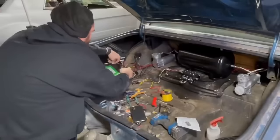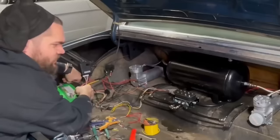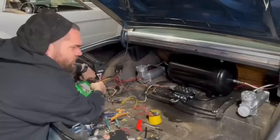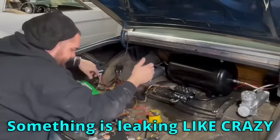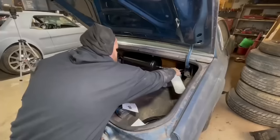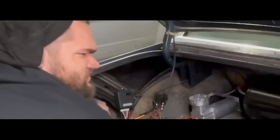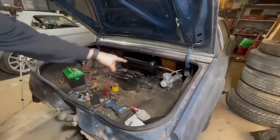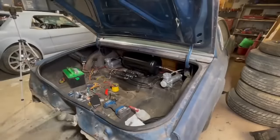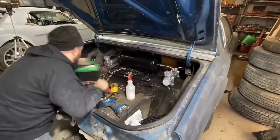Going for my test, and something's leaking like crazy. I can't tell what it is. What the hell is that? This compressor has a massive leak. I don't know where yet. We're gonna find out.